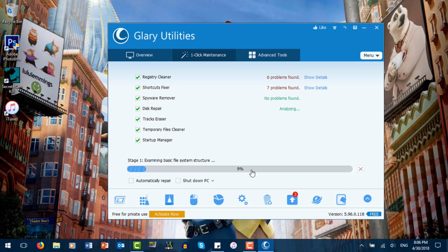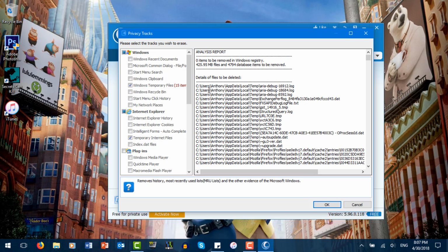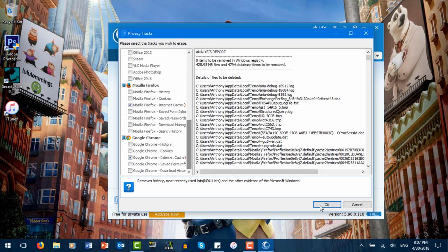Disk repair will take a little while because it's got to do a bit more in-depth analyzing or whatever. I'm not sure what it does. It's like a several stage process. I've not really watched it through because, you know, I've had other things to do. That shouldn't take too long though. We should be done in a couple of minutes. Yeah, see, there were a lot of tracking issues there. 4,000. We can actually look in here and see where the tracks are. We got 15 apps in the temporary files, yada yada yada.